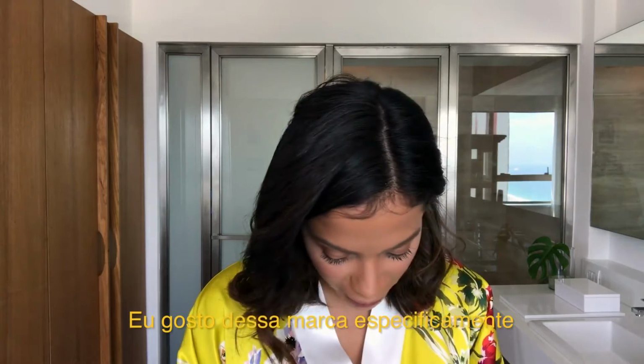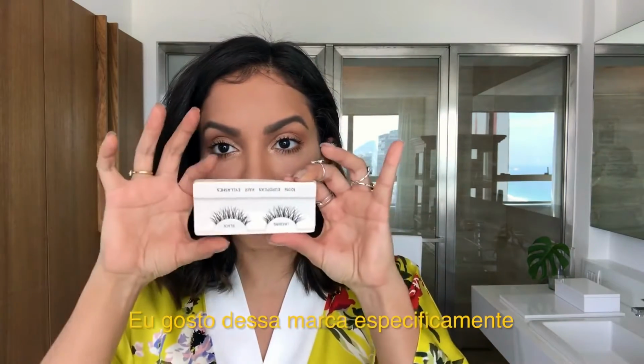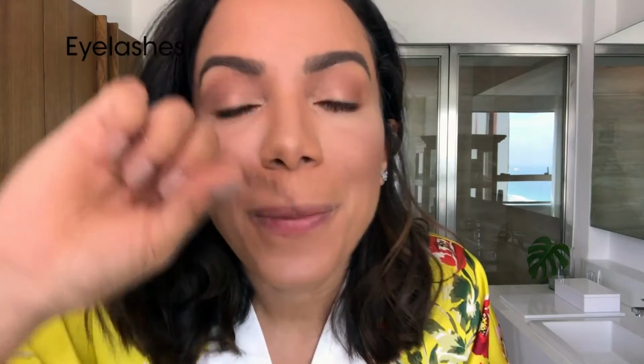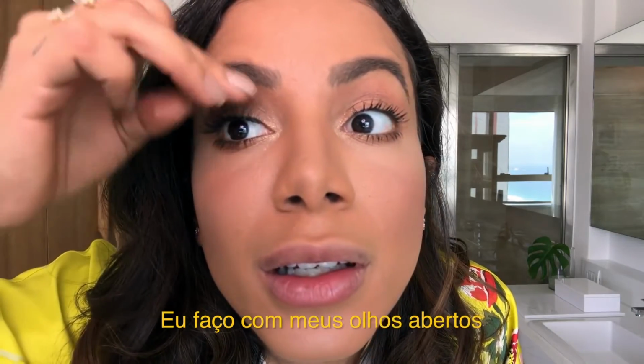Okay, so now the eyelashes. I have these specific eyelashes I like to have. I get the glue and put it on the eyelash. I just do it with my eyes open. It's easier.